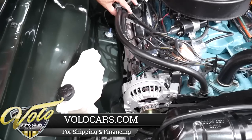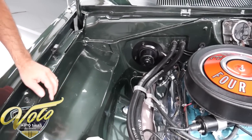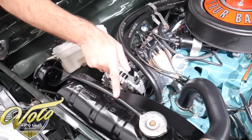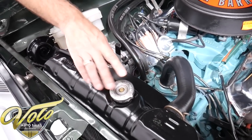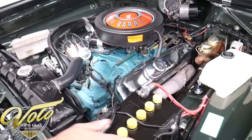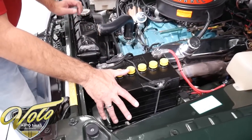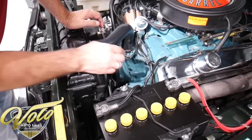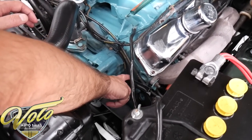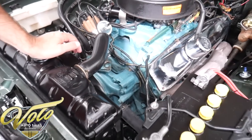Mopar hoses, got the right clamps. The engine bay is painted real nicely. Has both horns, has a new alternator, correct Mopar radiator and cap, the right shroud. Even has a reproduction Mopar battery, all secured properly. This is kind of neat right here. This holds the plug wires in place. That's something that's always missing. And these are reproduction Chrysler dated plug wires too.